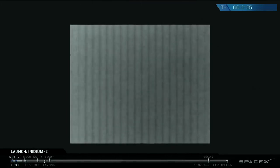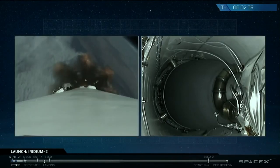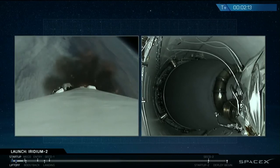We're coming up on several major activities all at once. At about T plus 2 minutes and 24 seconds, we should have cutoff of the 9 first stage engines, stage separation, ignition of the upper stage engine, and right afterwards, reignition of 3 first stage engines for boost back burn. Let's listen and watch together.